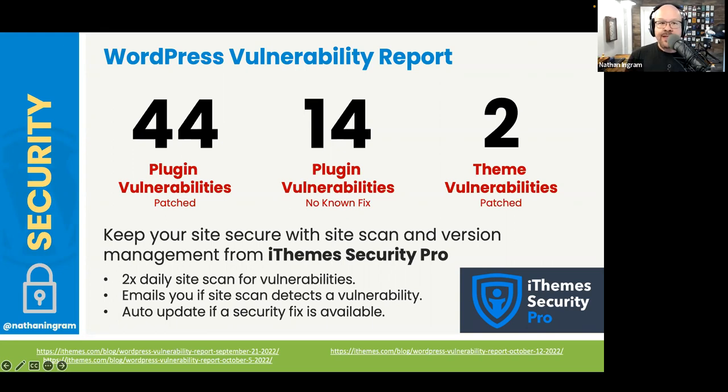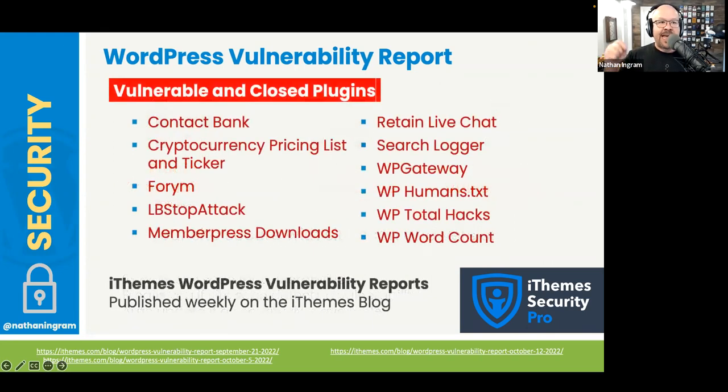Now, here's a list of the plugins that, as of today, are still vulnerable and closed. You definitely want to have these plugins removed from your website. Contact Bank, Cryptocurrency Pricing List and Ticker, the Forum plugin, LB Stop Attack, MemberPress Downloads. That's not the MemberPress plugin. It's an add-on plugin for MemberPress by a third-party developer called MemberPress Downloads. Retain Live Chat, Search Logger, WP Gateway, WP Humans, WP Total Hacks, an ironic plugin, and WP Word Count. All of those plugins are vulnerable and closed. You need to remove those from your site.